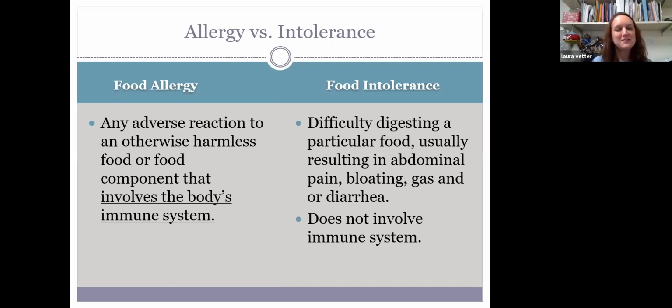So I just want to show you the difference between a specific food allergy versus a food intolerance. A food allergy, as defined, is any adverse reaction to an otherwise harmless food or component of food that involves the body's immune system. So that's the biggest part, to underline that it involves the body's immune system. A food intolerance, on the other hand, is more difficulty digesting a particular food or a component of food that usually will result in abdominal pain, bloating, gas, or diarrhea. So that's our intolerance, and a lot of people will link that with lactose intolerance. Again, a food intolerance does not involve the immune system where the allergy does.